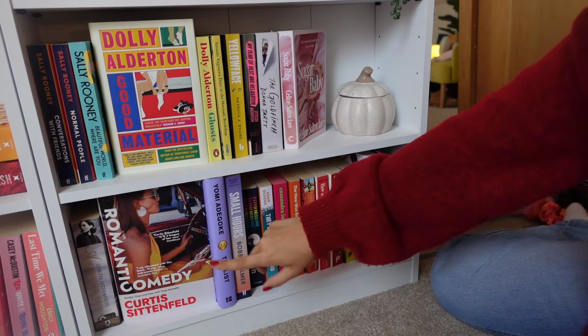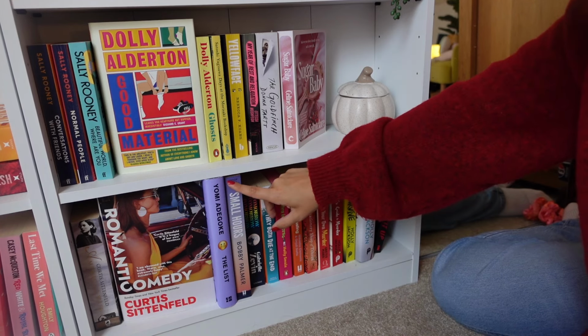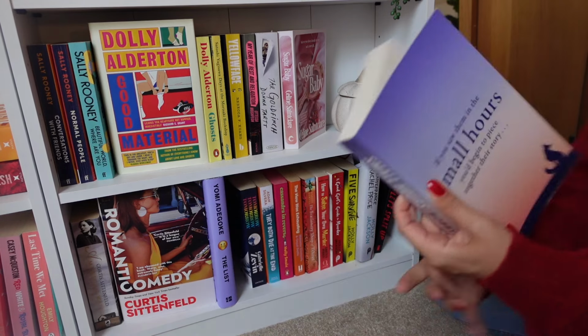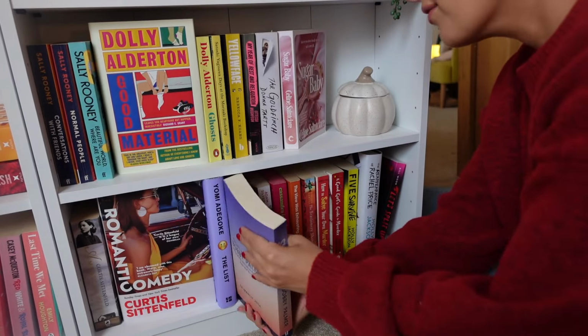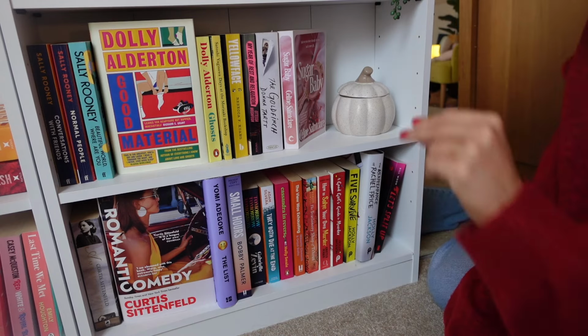We then have The List by Yomi Adejoke. I think that's how you say her name. I'm really, really sorry if I am butchering it. And then we have a proof copy of Small Hours by Bobby Palmer. And honestly, I love the proof of this. I think it is so cool, so unique. And obviously we love the paperbacks that are hardback size, my favourite.